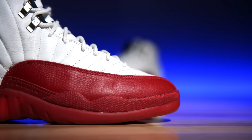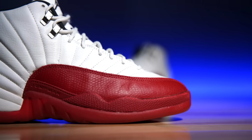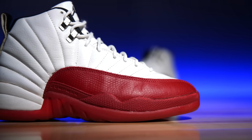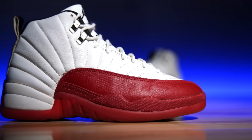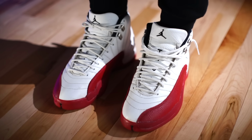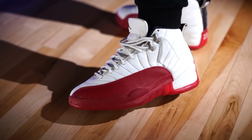I cannot wait to wear them. Like, I've wanted this shoe since '97. I was able to borrow a friend of mine's pair in high school, and he let me use them for the whole day. Sounds weird, but that's what we did back in the day. And yeah, I'm so excited. Like, I finally got a pair. I can put them on my feet and they're not going to fall apart. They're not going to crumble. The Zoom Air is intact. It works. So yeah, I just wanted to show these off.